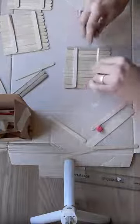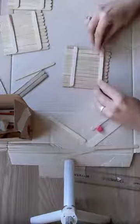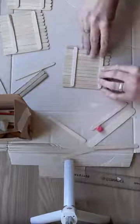So again, you get that one there. Try not to put your thumb in it like I just have, and stick that down nice and firm. So in the end we have 3 semi-identical platforms.